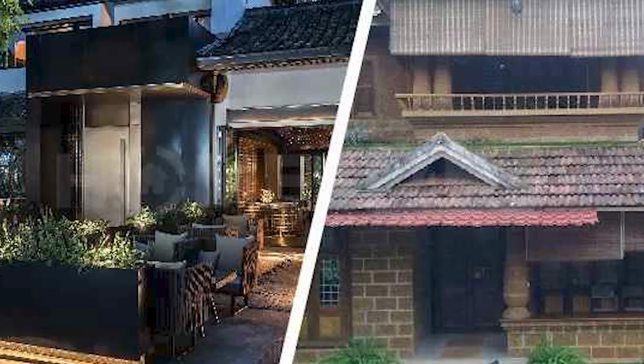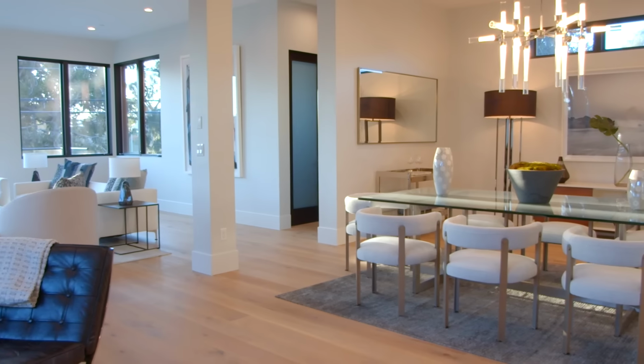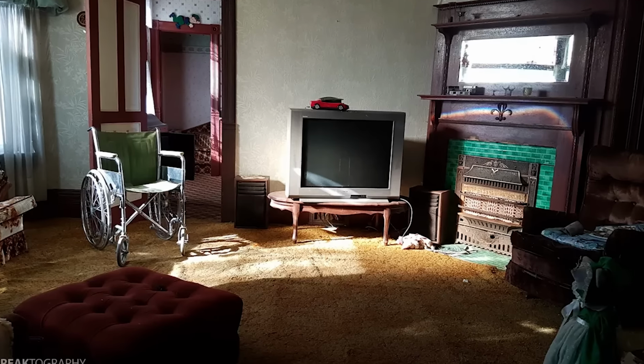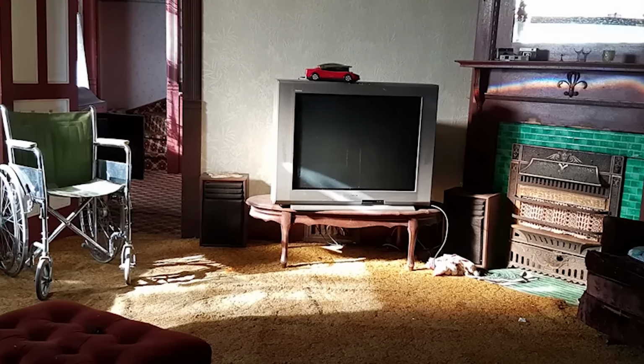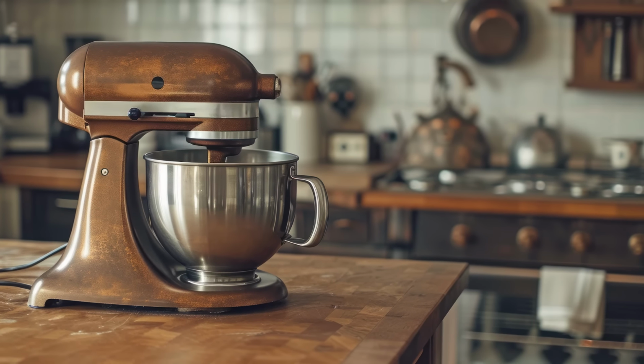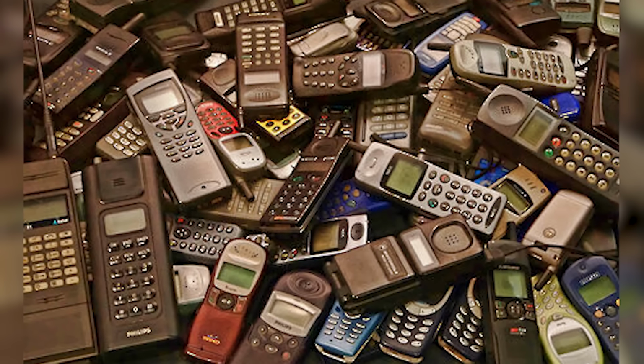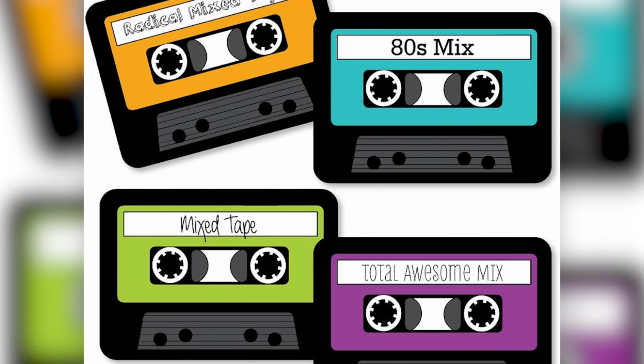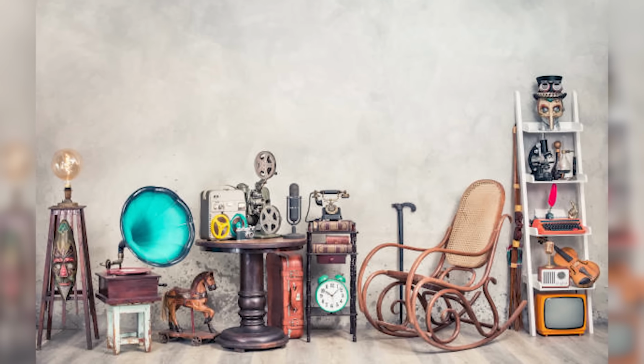The 1980s brought lots of changes to homes. New gadgets and furniture styles came in as old things went out. Some items that used to be in every house got left behind. Do you remember the brown appliances or the brick phone? What about shag carpets or cassette tapes? They may be gone today, but we still think about those fun retro things.